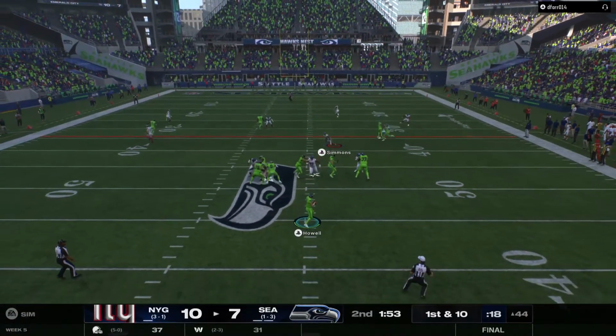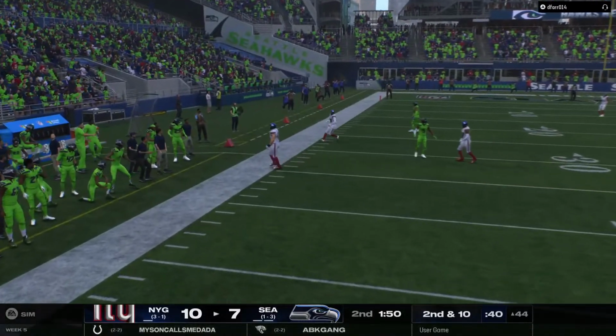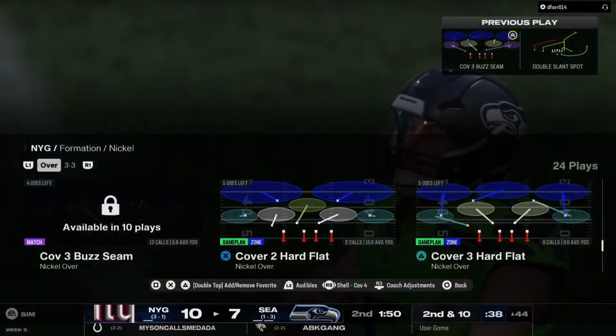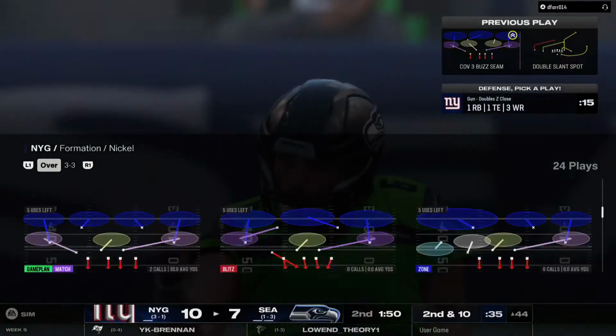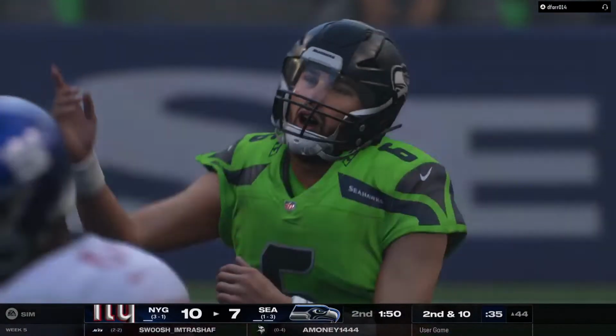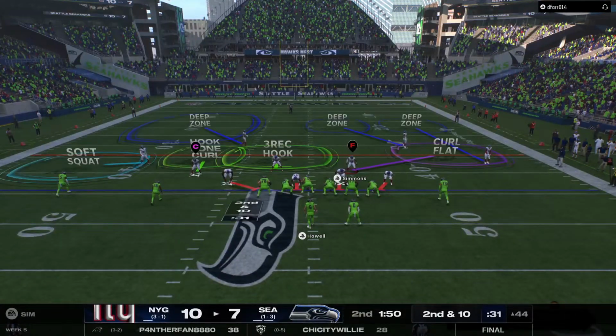Howell. And he just gets rid of it. Throws it away. The wise move there. Looked like nobody open. Now 2nd down. Well, this is a half where not just the coverage, but the entire defense is setting the tone in this game.